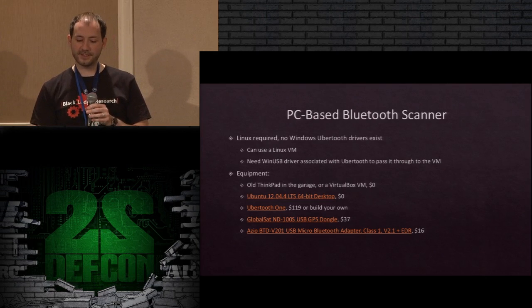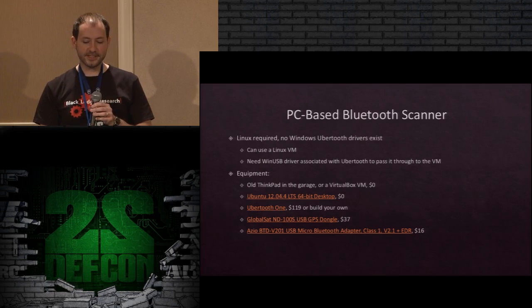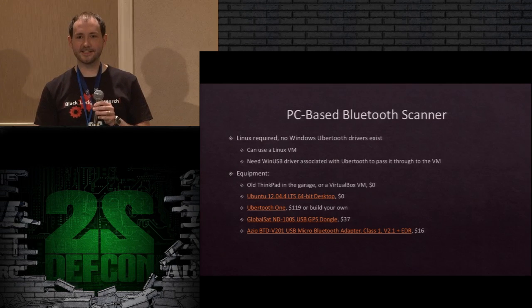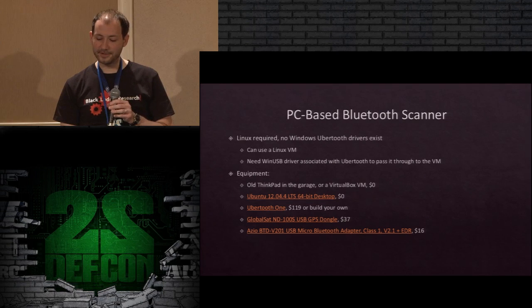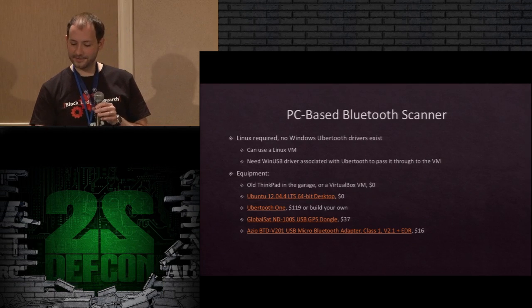So my equipment for this at first was an old ThinkPad in the garage, alternately a VirtualBox VM, a copy of Ubuntu, an Ubertooth One, a GlobalSat USB GPS dongle for $37 off Amazon, and an ASIO, which is one of those Chinese brands that doesn't actually exist and they just slap a random name on products, USB micro Bluetooth adapter, also class 1, for $16.